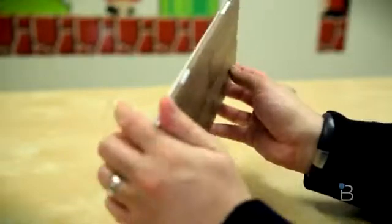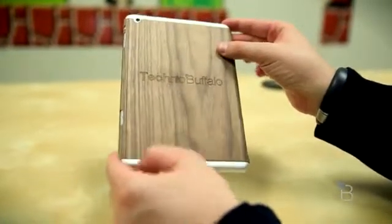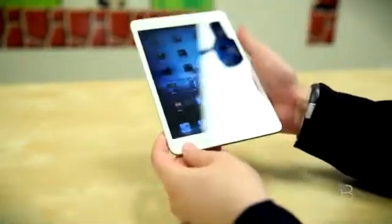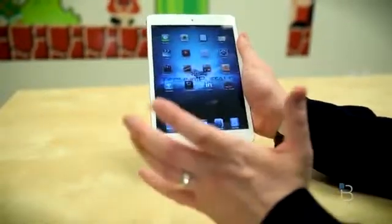A lot of accessories are going to be available for it. I've got mine covered in wood with Techno Buffalo branding. Our friends at Toast did that for us. So plenty of ways to protect your iPad, plenty of smart covers and smart cover knockoffs available. But I think you're going to really enjoy it.